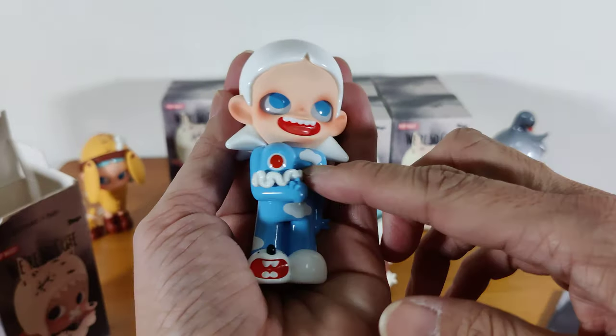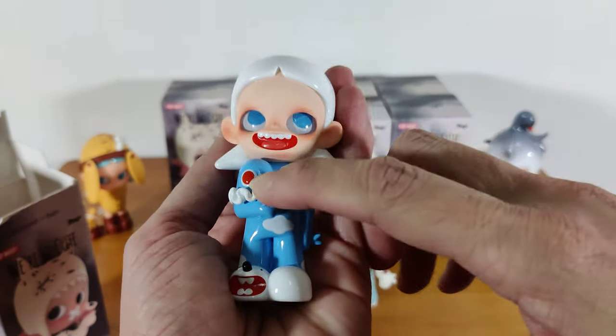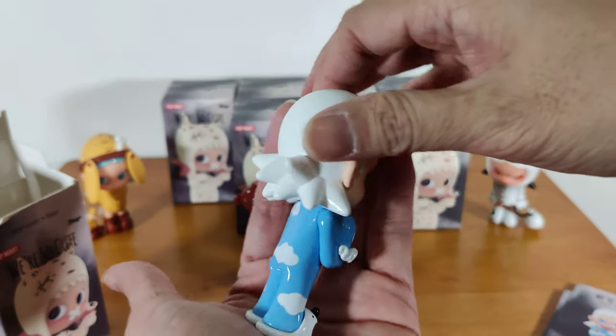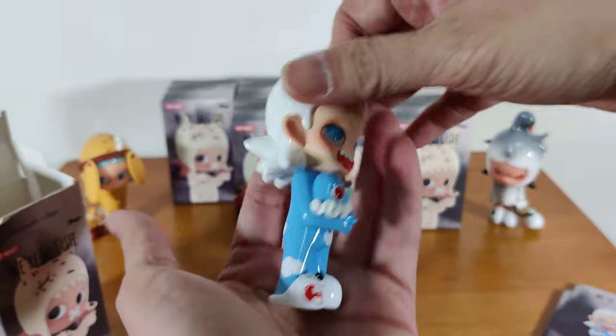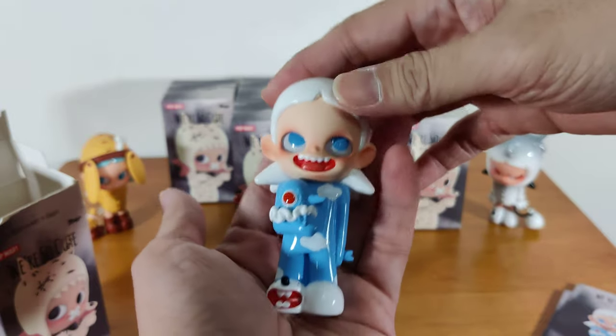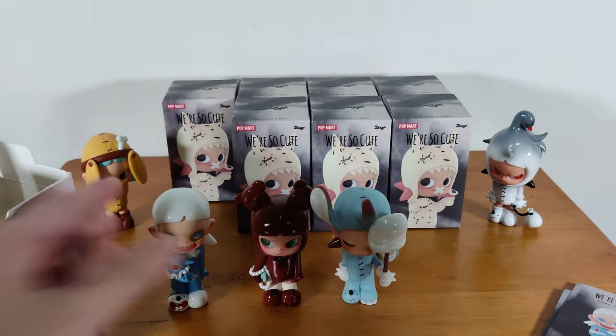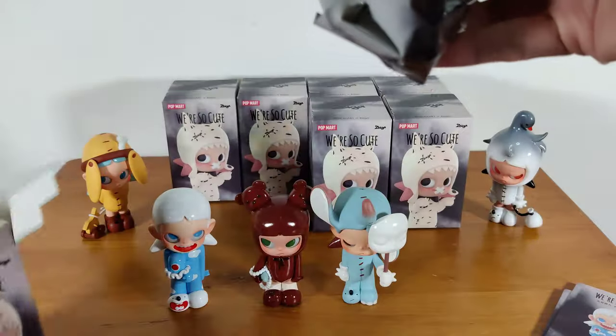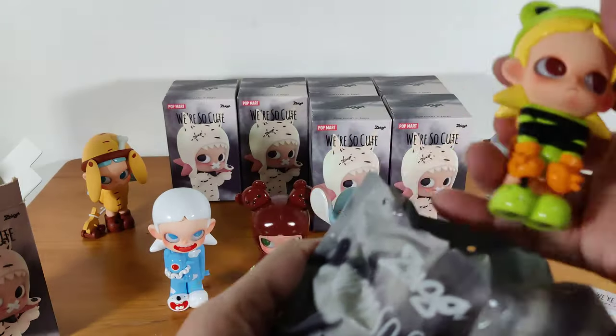No hat, but this looks like a bird with the eye and the beak. You can see she's wearing slippers. And it looks like some sort of cloud and sky pajamas. Okay, no accessories. Okay, next one. So far, all I have are standing.